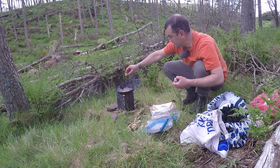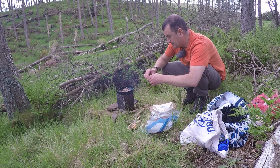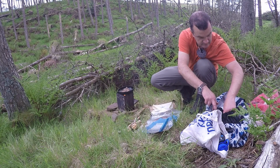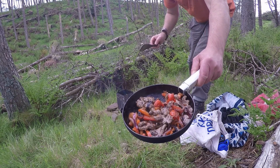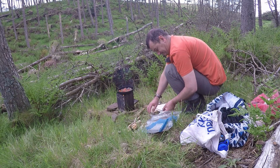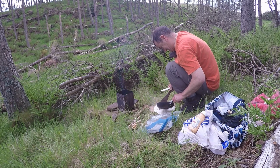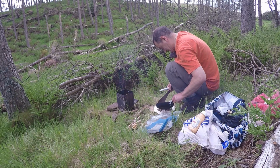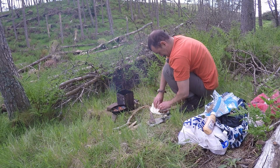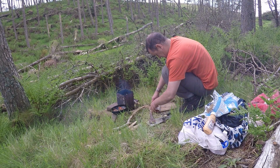I normally carry some chilli, a little bit of sweet chilli sauce. I fancy I'm going to bring some soya sauce the next time. I've got tomato sauce, I've got pepper, salt, mixed herbs. Eat up. Nice. That's better than last week. It was a wee bit overkill.